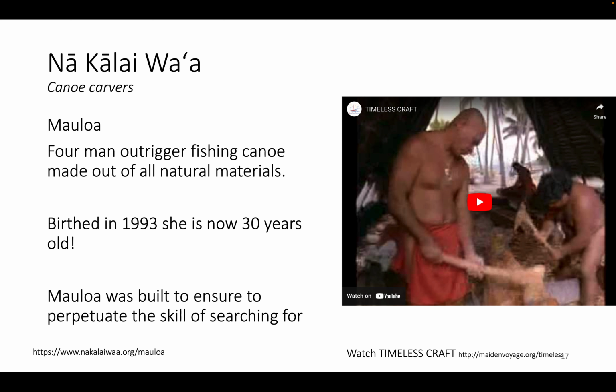The building of Maulua began with searching for a koa tree in the upland regions of the Keauhou Forest. This was one of the few places koa trees were still found that were large enough for canoe making. The koa log then traveled to Honaunau after the ceremonial protocols to fell the tree.